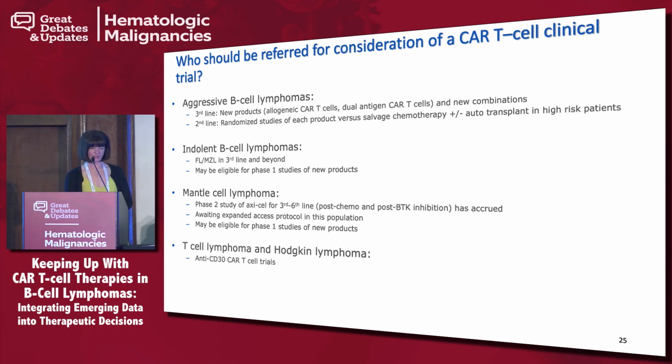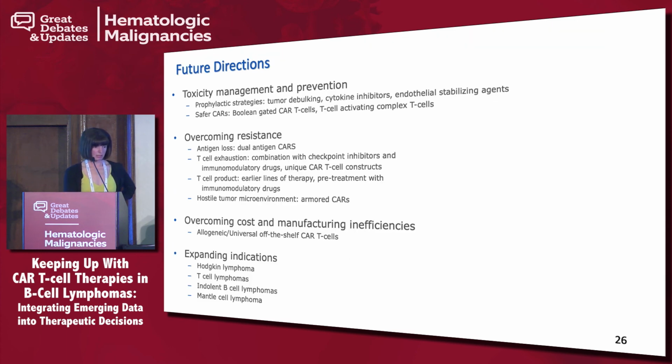Mantle cell lymphoma, a phase 2 study of axi-cel in 3rd to 6th line has accrued, but we're awaiting an expanded access protocol for that product. And again, these patients may be eligible for phase 1 studies of new products. And then there are CAR T cells that are available across the United States for T-cell lymphomas as well as for Hodgkin lymphomas, specifically targeting CD30. So I think it's important to be aware of trials that are open at your local CAR T-cell referral centers.